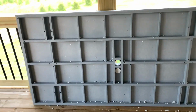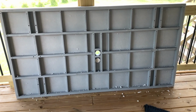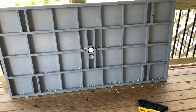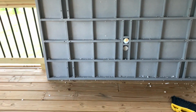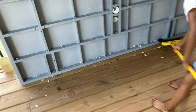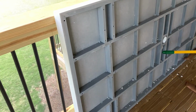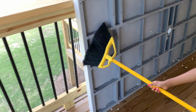Kylie was sweeping off the table, but she still has some ways to go. Kai, come back over and finish your job. Okay. So she's going to finish sweeping this off. I may have to give her a hand. Yeah, I do. Okay, but I'll show you all what the finished product looks like.